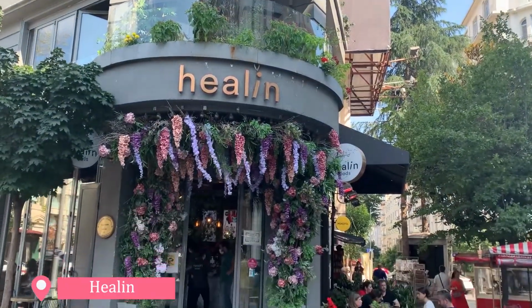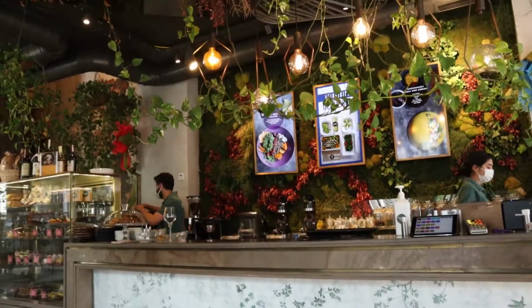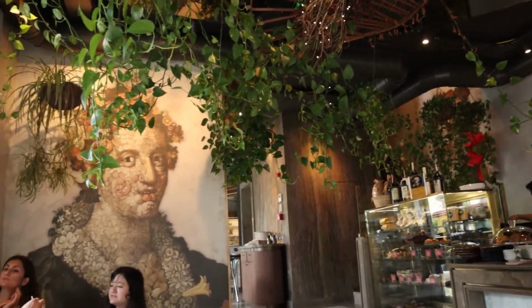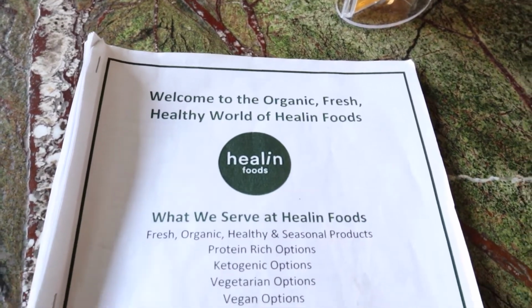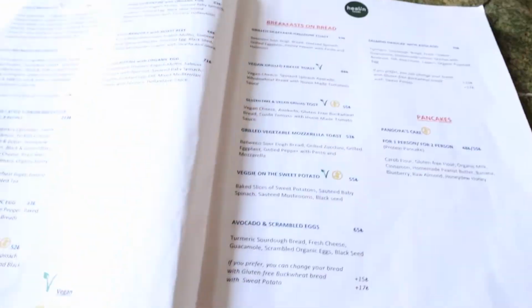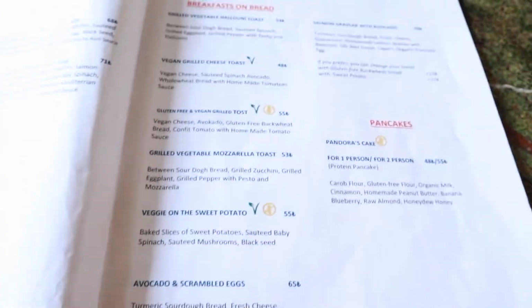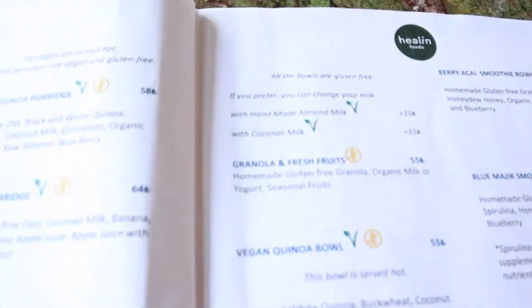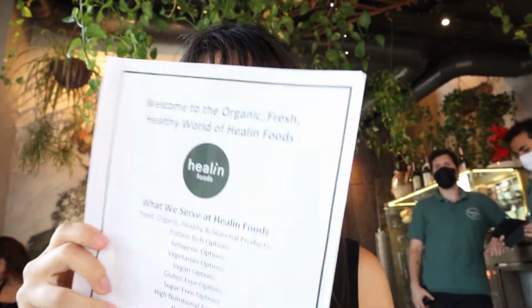Another finding is Healing. Honestly, this restaurant was probably one of my favorites because they had so many options on the menu. Lots of gluten-free items, vegan items. Oh, the whole restaurant is actually plant-based, but they can also customize and work with allergens. Actually, I'm pretty surprised. So the name of this restaurant is Healing Foods, and to be honest, the menu is super allergy-friendly and vegan.